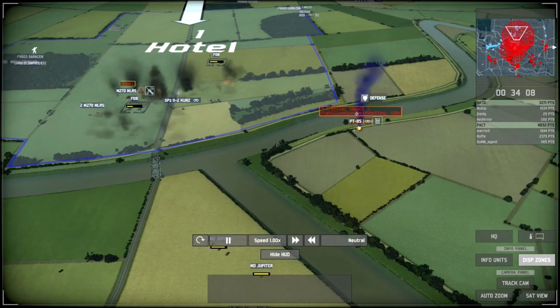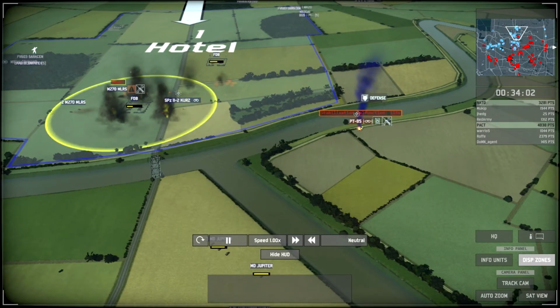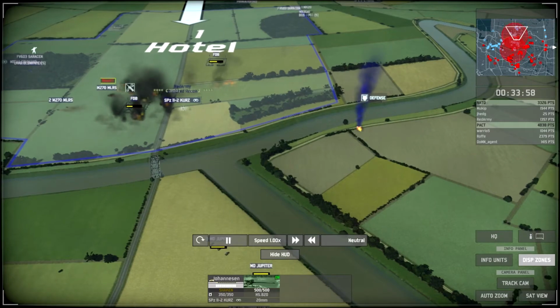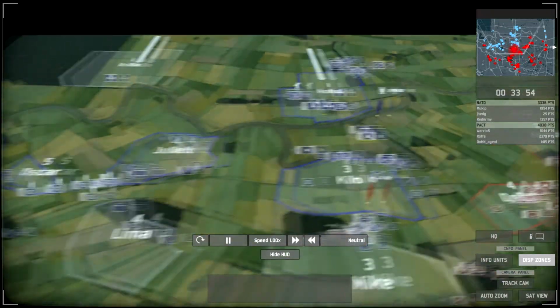But the Kurz's AGM is doing damage. I mean, in a more ranged fight, the PT-85 would monster the Kurz, but the trouble is it's running out of fuel. It can't maneuver. The Kurz quickly knocks it out. However, their MRS batteries took a pretty big hit there.